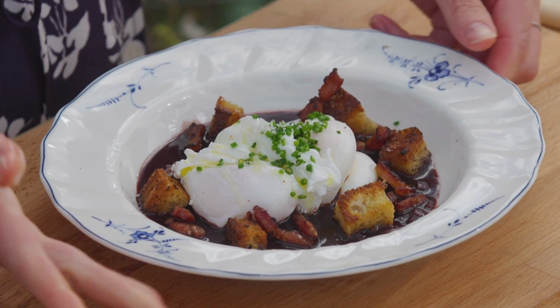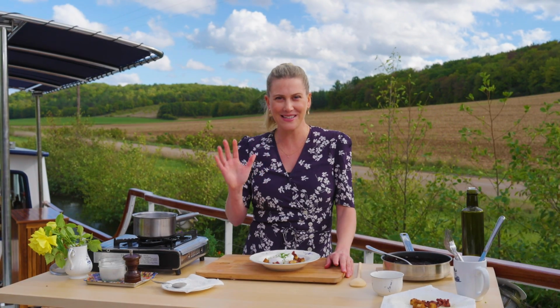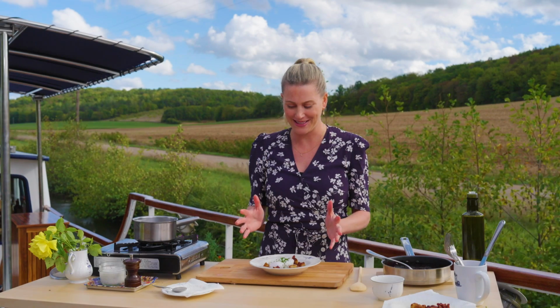And that is a super elegant way of serving poached eggs. If you want to take it to the next level and do something that's really going to wow your guests, make this. It's seriously a taste of Burgundy.